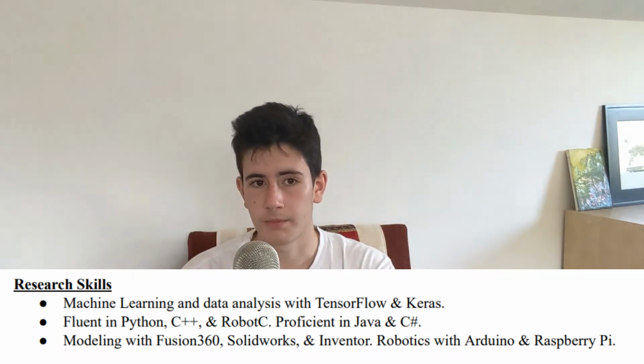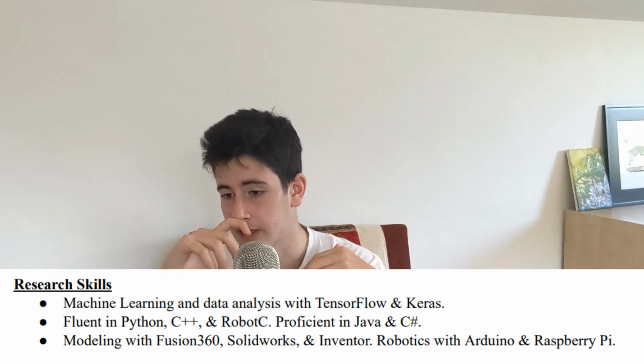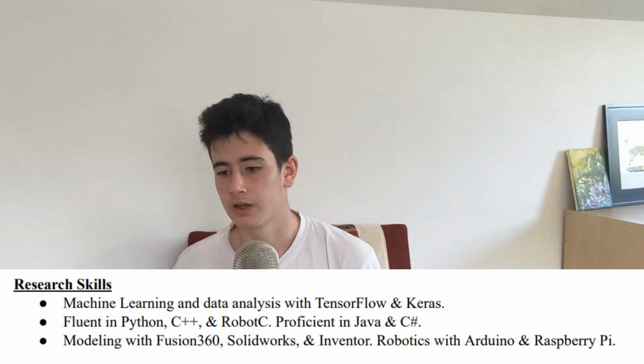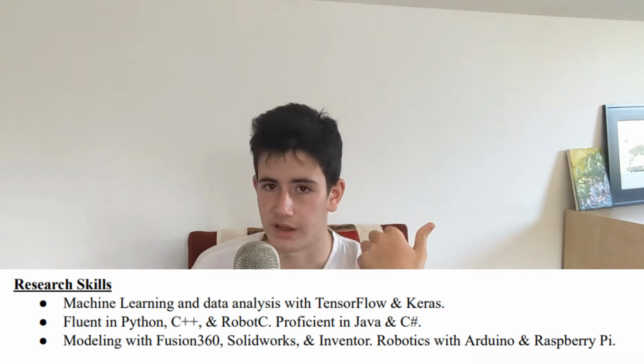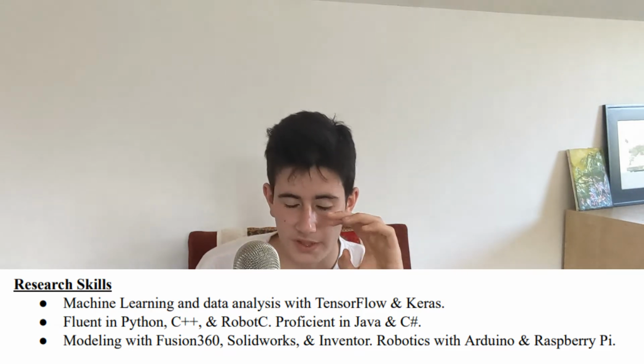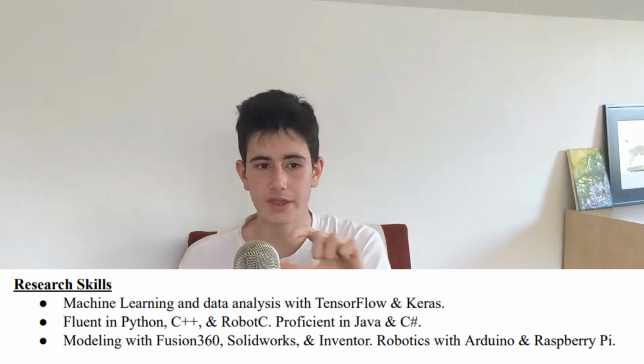Then I talked about my skills with modeling, since I did a lot of 3D printing projects. Also with the drone project, I 3D printed the frame. Again, I will talk about that project specifically in a different video. So I talked about using Fusion 360, SolidWorks, and Inventor. And then I also talked about robotics with Arduino and Raspberry Pi, which I've touched on in previous project videos.